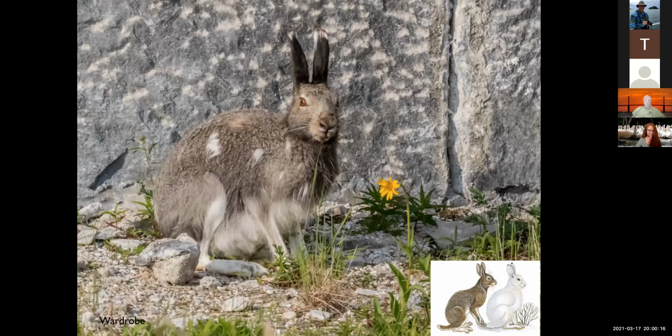We did see some Arctic hares. This one is in his transitional wardrobe between the all brown summer coat and the all white winter coat.